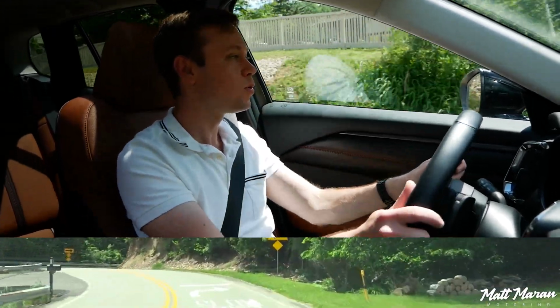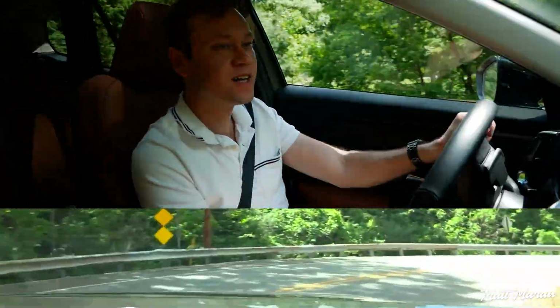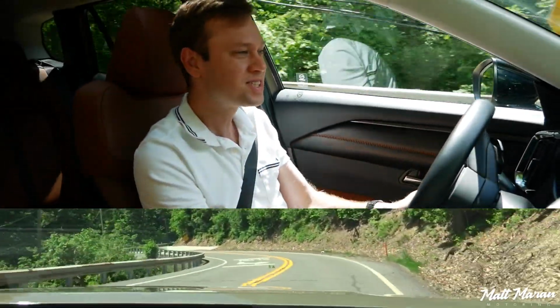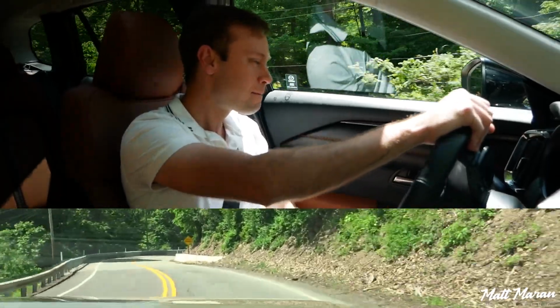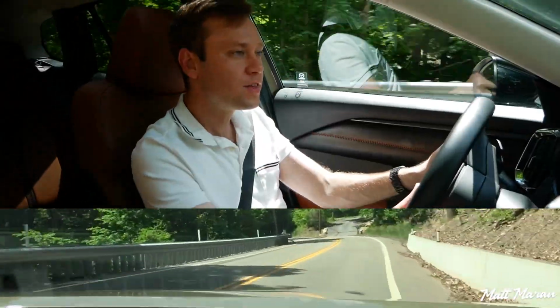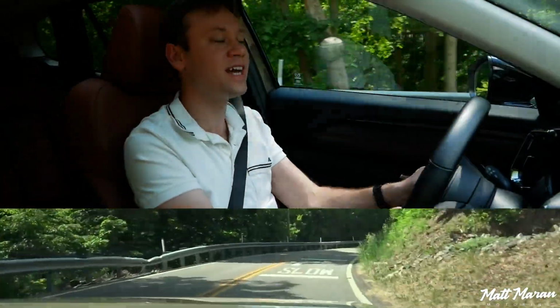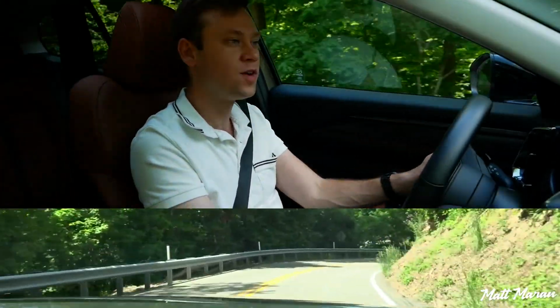But anyway, we're coming up some corners here that I always take, and let's see how the CX-50 handles. A little bit of screeching from the tires there. And it handles itself pretty well. So I think there's a few things that go into making this feel not quite as good as a CX-5, in my opinion, as far as handling goes.